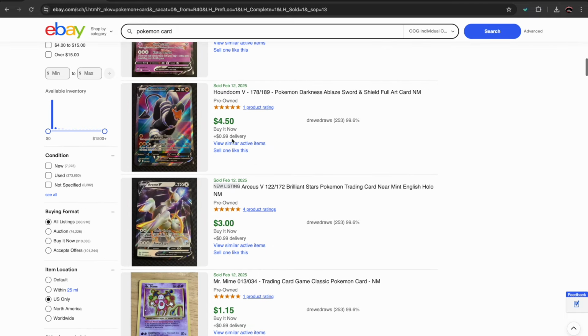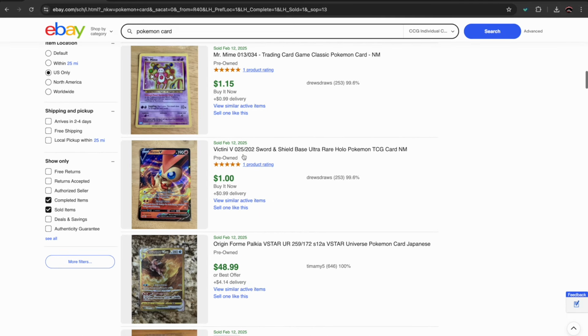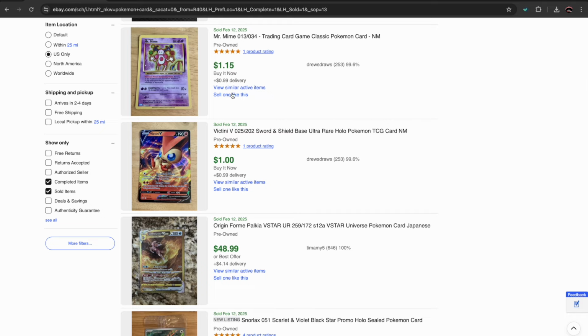Make sure you know what you're buying. Make sure you know the set. Make sure you know the condition. Make sure you know everything you can know about it, because you can see $1.15, even with the 69-cent shipping and the 30-cent fees, you're at 90 cents break even, $1 break even. So this is wiped out. You're making a buck on these cards.